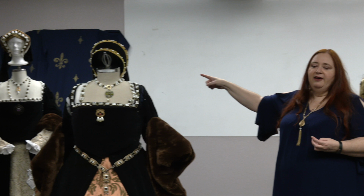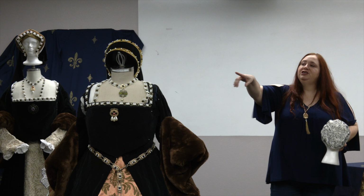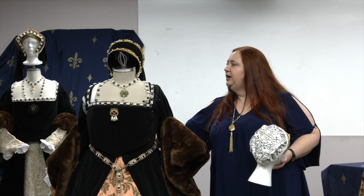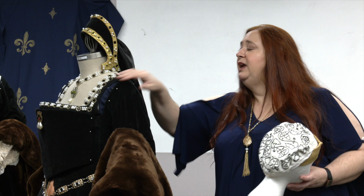I can tell you from wearing them that the gable is not comfortable, and so I completely understand why they went to these French hoods. To wear this French hood, you just put your hair up in a bun, and it's pretty light back in here. Your bun just sits in there, and this covers it up. So they're very easy to put on, lightweight, and comfortable. You can't do that with those gables.